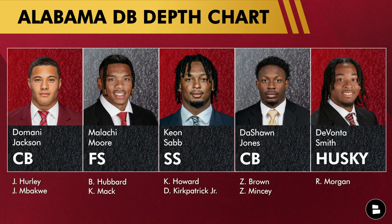Damani Jackson, Deshaun Jones are your starting corners. Malachi Moore, Keon Sabb. I actually feel great about those being your starting safeties. I think that's kind of locked in to an extent. And we'll put Devonta Smith there at the Husky spot.